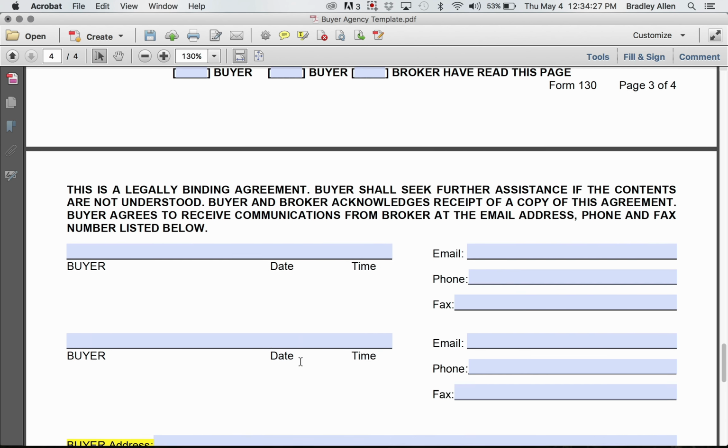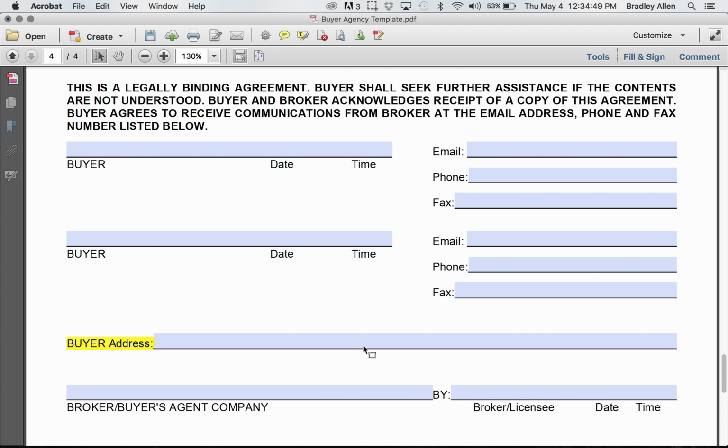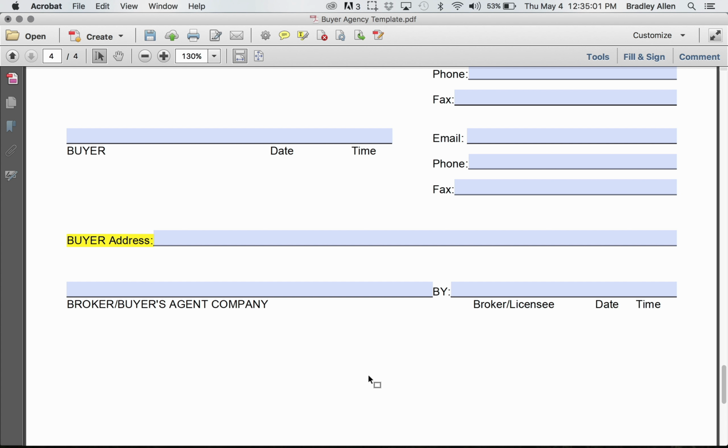And then the fourth page follows up with just letting you know that this is a legally binding agreement and that if you have any questions about it, we recommend you go seek legal counsel. You also will acknowledge that you're going to get a copy of this agreement once we are done with it. And lastly, we need you to put every single phone, email, and fax number that we're allowed to communicate with you at. So if you only put your cell phone, that's the only number we're allowed to call you. So if you're okay with us calling you at the office, please feel free to write that down as well. And then lastly, we're going to need your address just so we know how to send you documents and such.